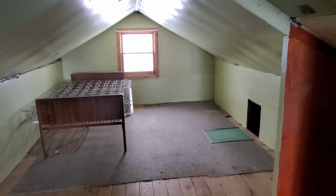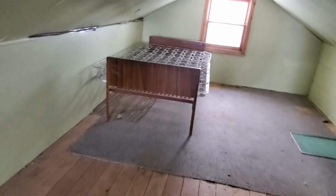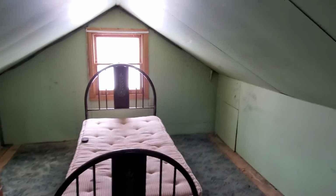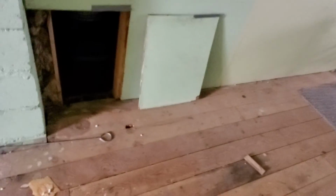And you got a couple beds over there. So again, you could probably put a twin on each side of the room. Twin, and play area in between. They got buckets and stuff. That's over the bathroom, I believe, that had water damage. And we'll head downstairs.